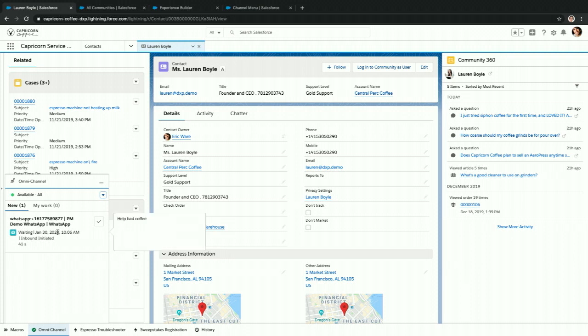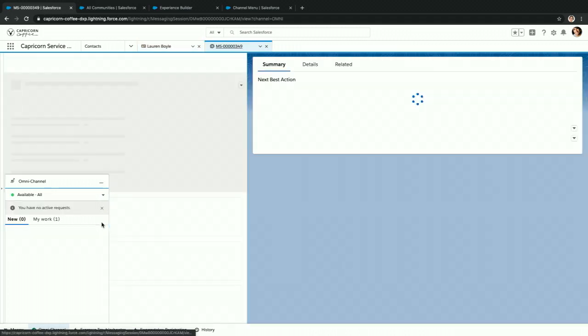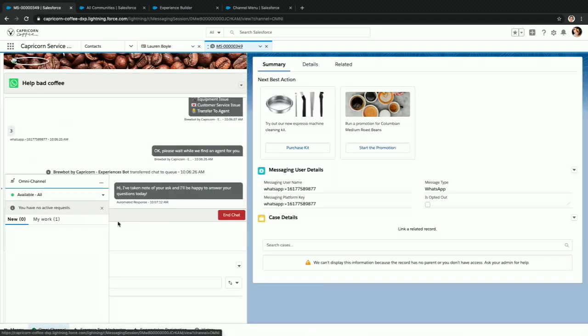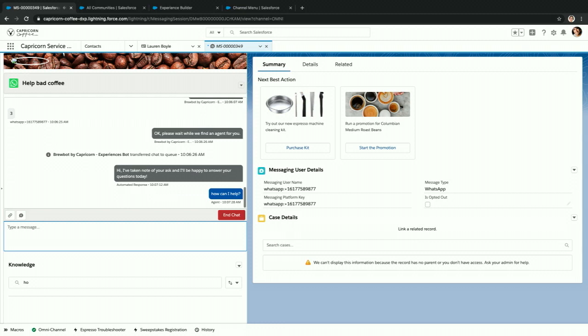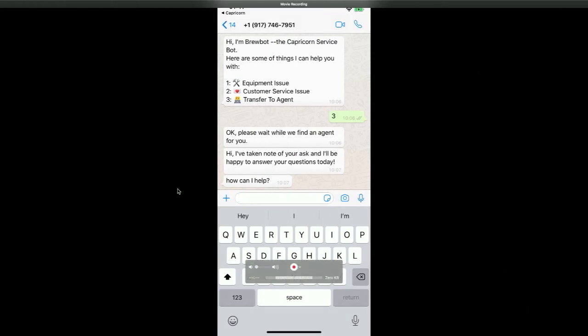What's relevant here is that he sees that there is an inbound initiation waiting, so he accepts that. And just like that, he opens up the communication channel, which is going to now be delivered through WhatsApp. So I'm going to just type in, whoops, in the wrong field. How can I help? He responds to Lauren. And then if we switch back to Lauren, you can see that in real time it updates on WhatsApp.